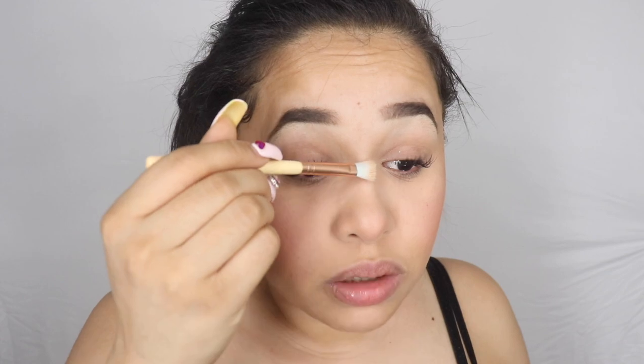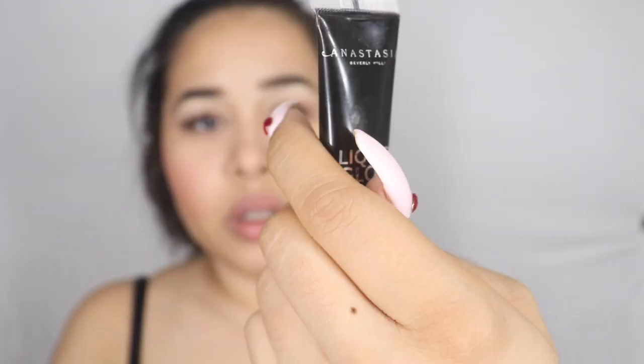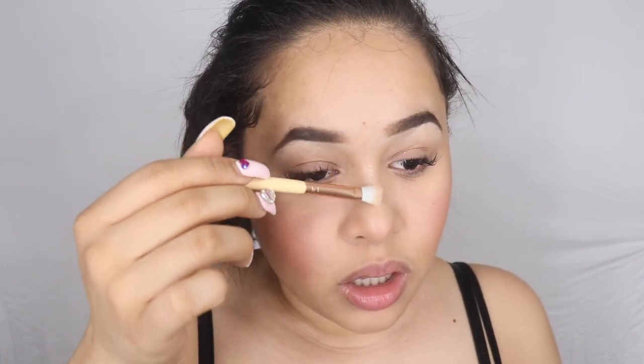I'll be tuned in to the little shaving drama. I'm just putting on a little liquid highlight. I'm using the liquid glow from Anastasia Beverly Hills, in Perla. Is it Perla? Yeah, Perla. That's what it's called. It's not focusing. Now I'm just taking it on a little brush, and I'm just going to be applying it on my highlight areas.